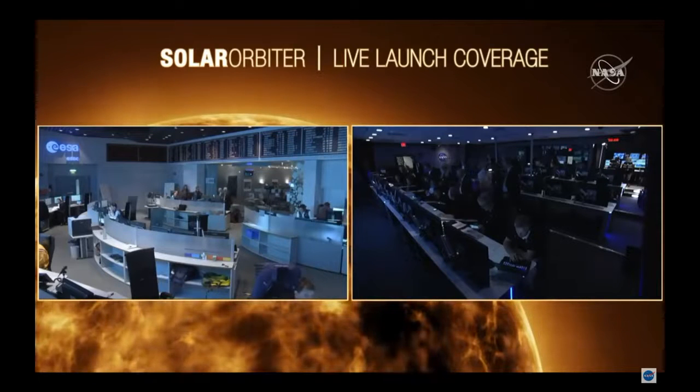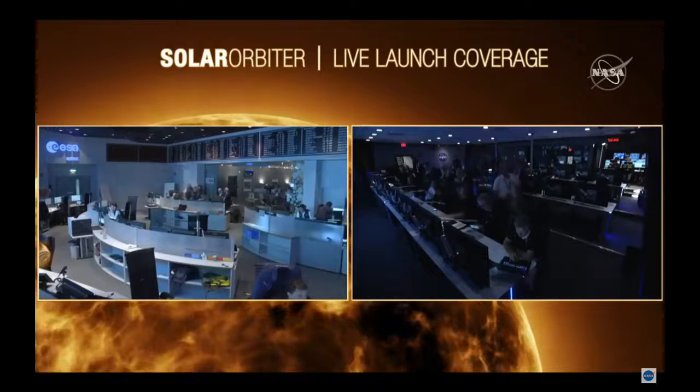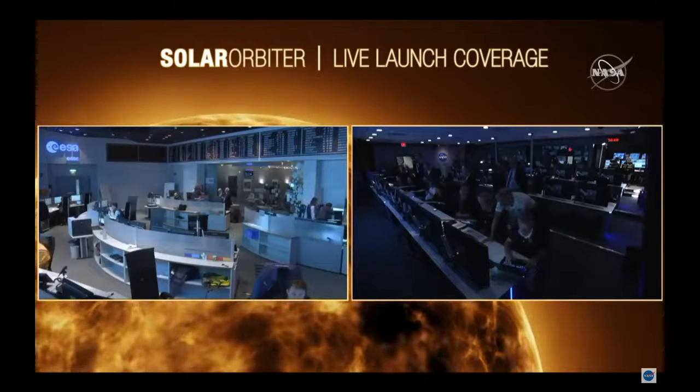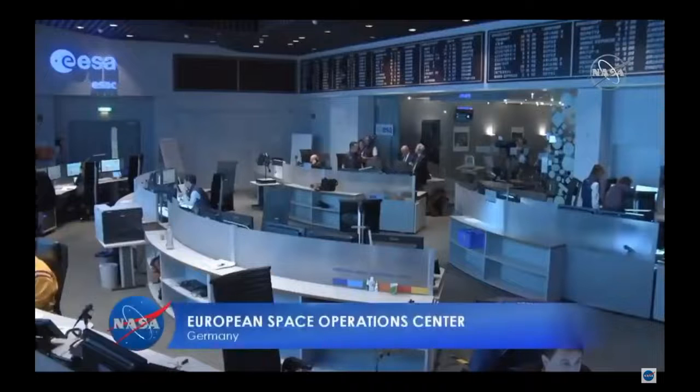And as you see on the screen there, we have live coverage from the MDC here at AE on the right-hand side, and on the left we have a live shot of the ESOC in Germany from the ESA team. So things are going well there, and hope that all is progressing forward for solar array deployment on Solar Orbiter.